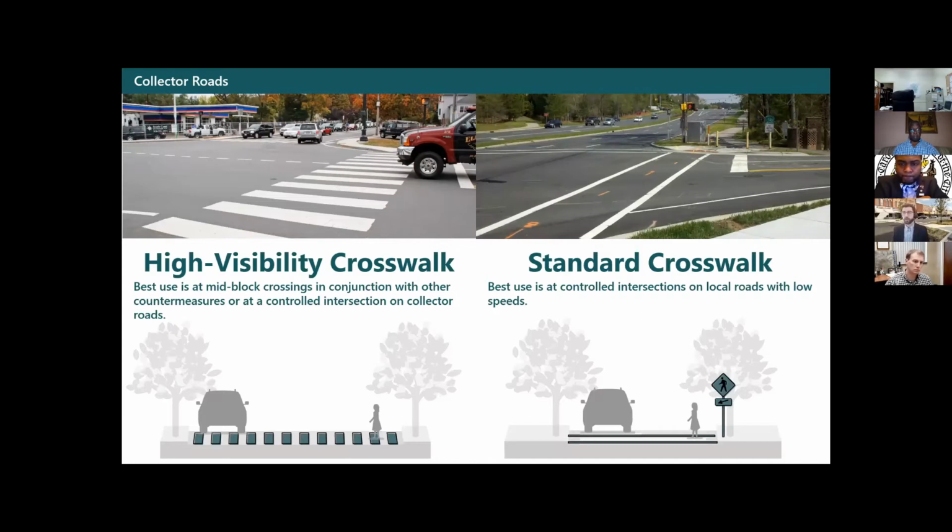So maybe this is across Heritage to the farmers market, or this is at intersections along Vernon. Whereas standard crosswalks are typically at your 4-way stop intersections, maybe in the south part of town or northern parts of town, where you don't expect higher vehicle speeds, and so forth.